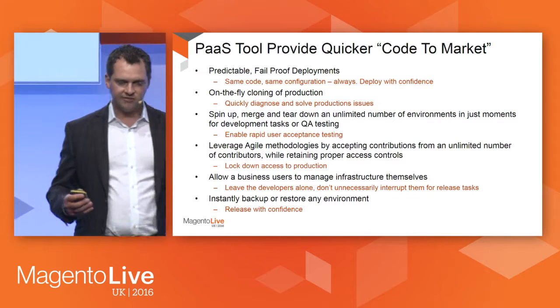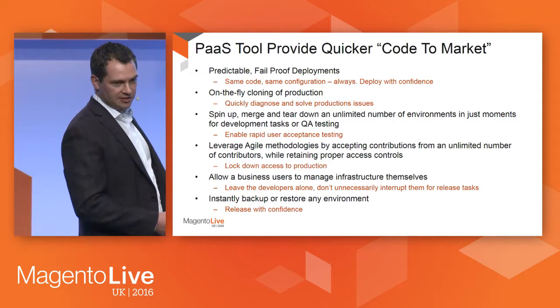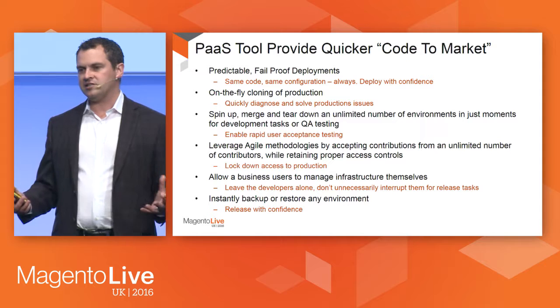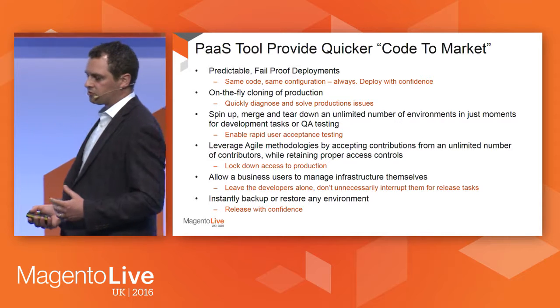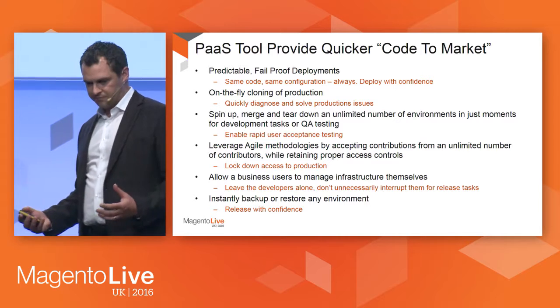My colleague Doug MacGyver, who's our cloud product manager, is giving a session tomorrow on the technical side of the PaaS tools. And there's a whole cloud UX here that gives the release management people tools to manage all of their different environments, do pushes to production, and so forth. But there are some key business benefits as to why this is important.